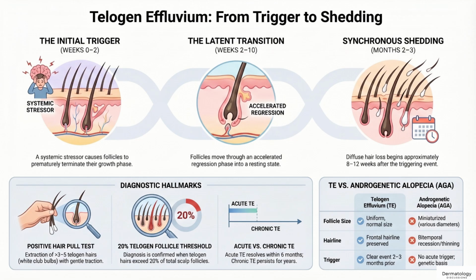That is a vital clinical distinction. Acute TE requires a discrete, significant systemic event to overcome the follicle's natural resilience. Every day, minor psychological stress does not cause acute TE. So a bad day at the office isn't enough. Right. The systemic shock has to be severe enough to disrupt the massive energy allocation of the hair cycle. When that severe acute trigger occurs, the shedding is sudden and, by definition, lasts for less than 6 months.